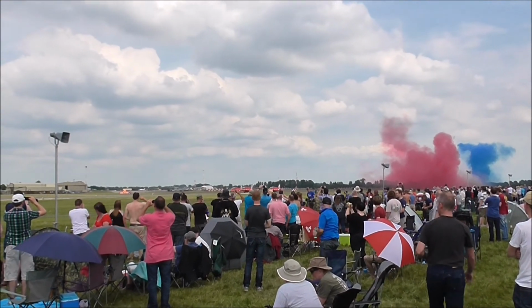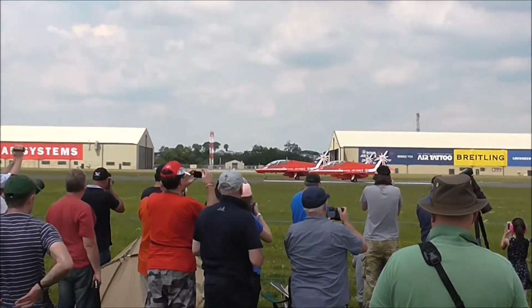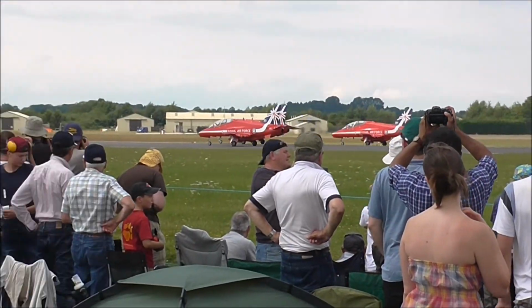The British iconic Red Arrows in their 50th year, and this looks fabulous. Indeed, they're taking off and going home to try and make a little later.